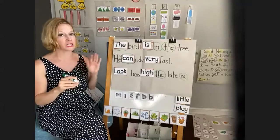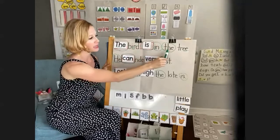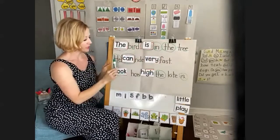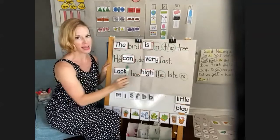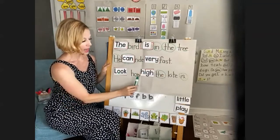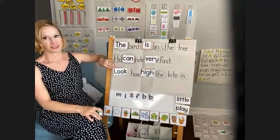Let's go ahead and read these one more time. The bird is in the tree. He can ride very fast. Look how high the kite is. Goodness, you guys did so great.